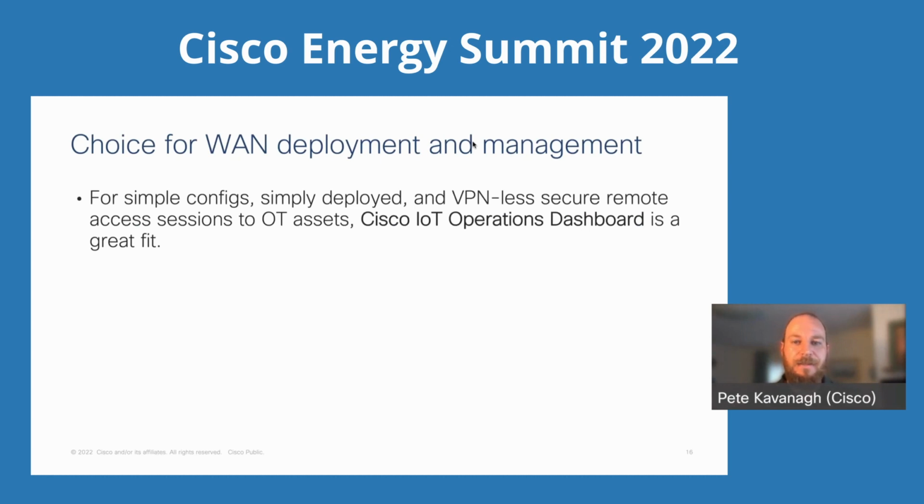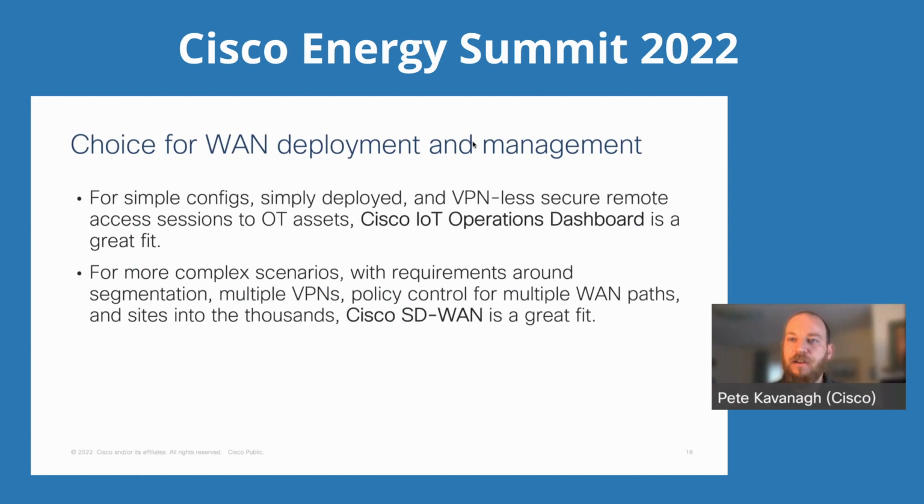For more complex scenarios where segmentation is more of a key concern, how do you have that policy control I was talking about? Cisco SD-WAN is a great fit. In general, the more complex a scenario, the better SD-WAN is as a fit, because it's going to help you solve those kinds of complex problems.